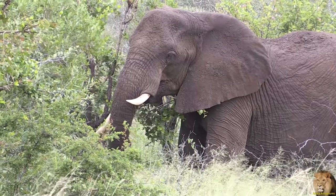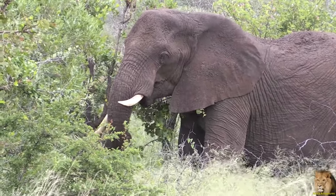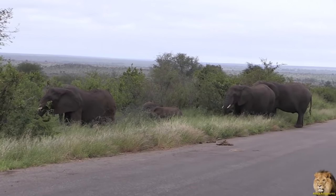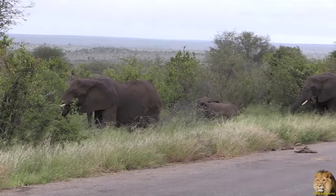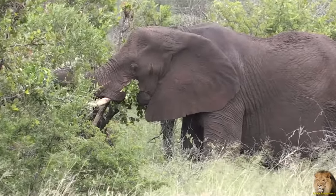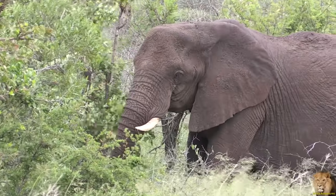This cow seems to shy away from the public areas and is seldom seen, with usually only one sighting per annum. But she is worth the wait if she can be found.